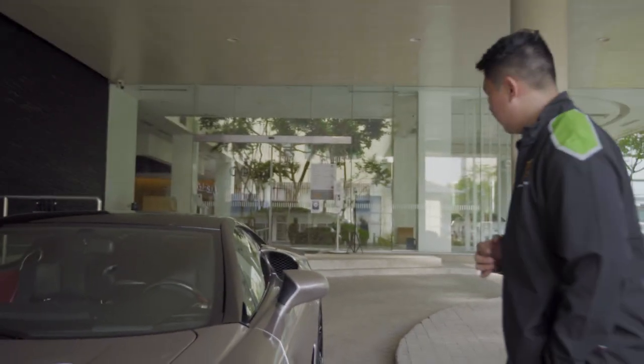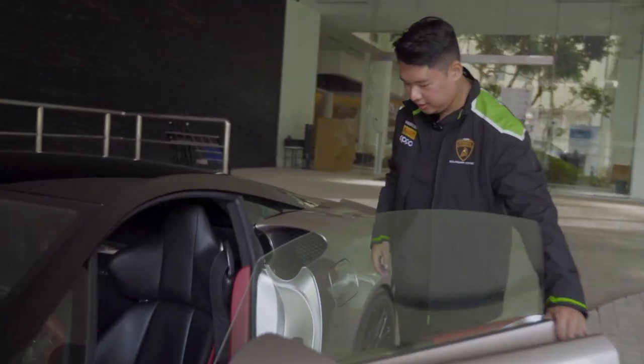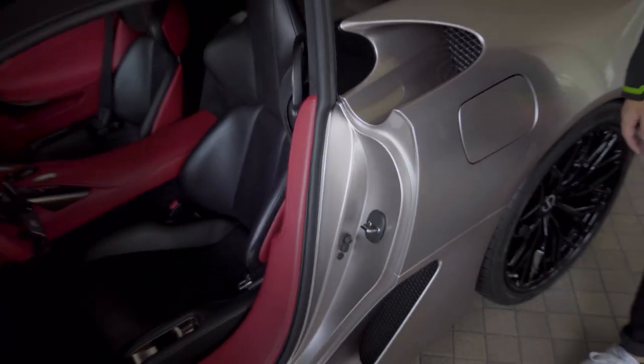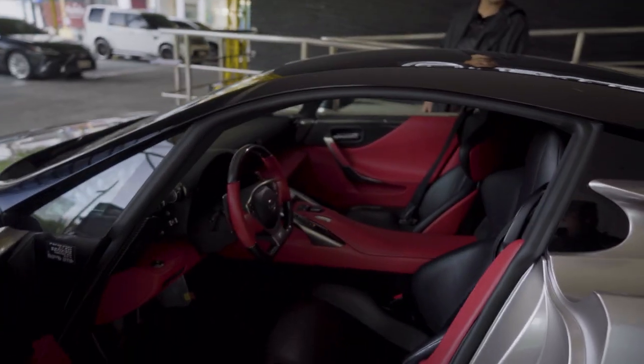So, and finally, we finished the car and syempre, we're gonna do a quick review of the car. So, you can see yung inside niya, binalutan din natin. If you look at the car, mukha talaga siyang factory na silver. And bumagay siya dun sa interior na red and black. Na may silver trims din. So, ang ganda na tingnan, di ba?